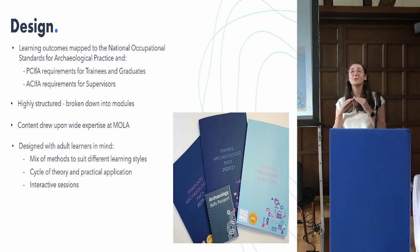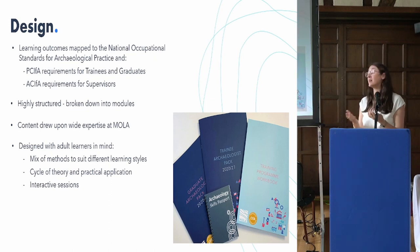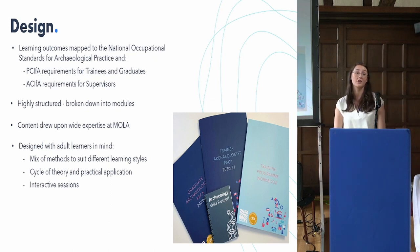I think the trainee supervisor one came out at 270 pages of exercises. So it's quite a big chunky thing. But we just made a load of exercises for people to test their knowledge, basically, in the classroom where they can get immediate feedback, and then as CPD if they want.